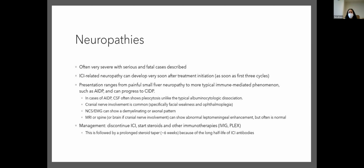But if the patient is essentially bedridden and having a lot of cranial nerve issues, the treatment is to discontinue the immune checkpoint inhibitor and start steroids. And then if the steroids are not working, there's just a very low threshold to start IVIG or plasmapheresis. And for a lot of these patients, there's often a very prolonged steroid taper afterwards, at least 6 weeks, because these immune checkpoint inhibitor antibodies can have a very long half-life.